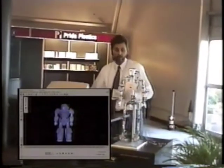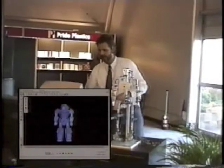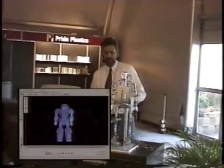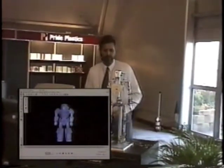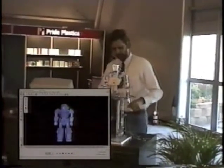So let's do a walk cycle. Actually, what we've been doing here is showing how quickly we could do a human walk cycle. There are a couple of little animations that we can go through quickly to show you how fast you can set something up. So let's do that. Let's do the walk cycle.